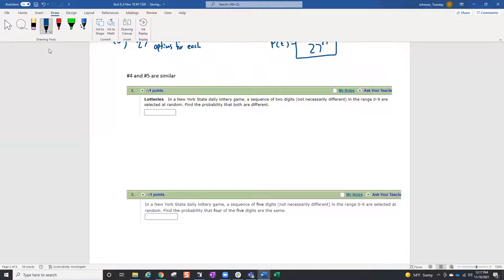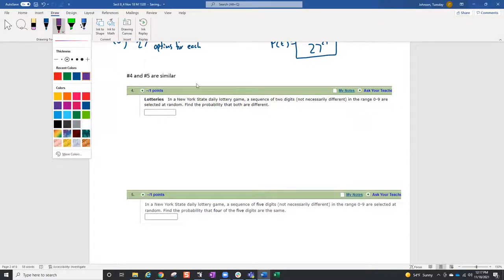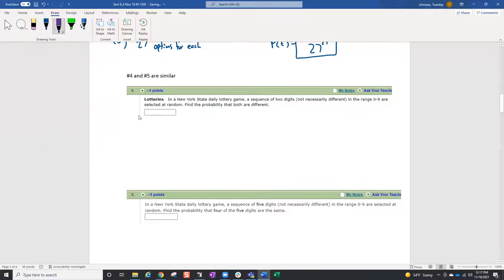Lotteries. In the New York State Daily Lottery game, I'm gonna change up colors here just for a little difference. A sequence of 2 digits in the range of 0 to 9 are selected at random. So order doesn't matter. All right, so we have a 2-digit number. There are 10 digits, 1 through 9 plus 0 makes 10. So I want them to be a probability, so I have a fraction. They're both different. So I have 10 options for this first one, and whatever digit that happens to be, I have 9 options for the other one. This is just 90.